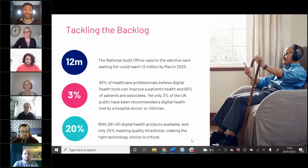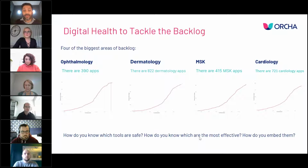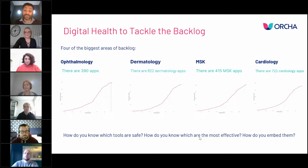So where is it that we see the backlog and what should we try and tackle? Well, from the research that the team have done, we know that there are 4 areas where we've got a significant backlog across the system. And those are ophthalmology, dermatology, MSK and cardiology. There are more than 390 apps for ophthalmology, 822 for dermatology, 415 in musculoskeletal health, and 721 for cardiology. But which of those are safe? How do you pick them?